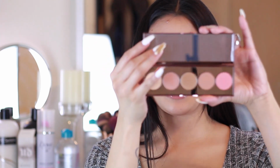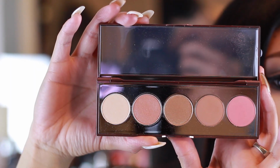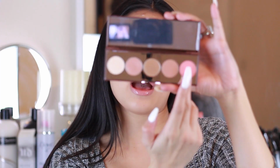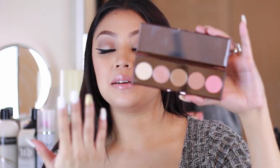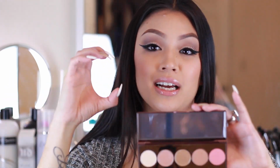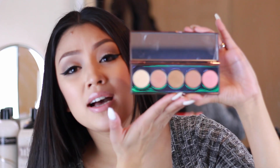Yes, killed it. Yes, got to get it, got to have it. And it has the colors Moonstone, Rose Gold, Topaz, Wild Honey, and Flower Child. The mineral blushes and all of these are highlights. And I'm using Moonstone right now because I actually got the big one of that, because that is just the fave right now. And I'm just so happy with this beautiful palette.